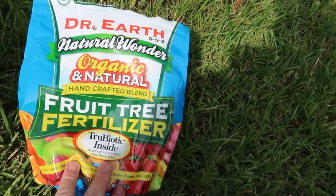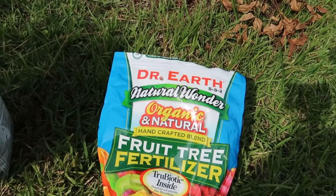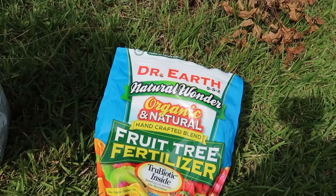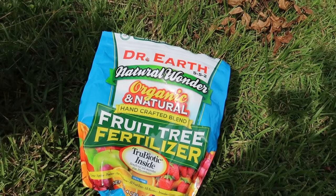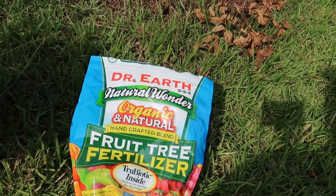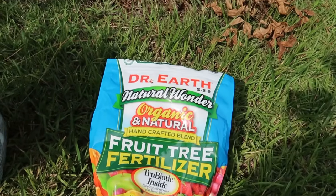Now, this fruit tree fertilizer by Dr. Earth is a 5-5-2, pretty weak stuff, but most organic stuff is pretty weak, and it takes a while for it to break down and start doing any good. However, it's not a chemical, and therefore I'm not real worried about it being around my fruit trees and having an adverse effect. Now, I'm not pushing Dr. Earth on anybody else. That's just what I have available at the big box store that's organic.